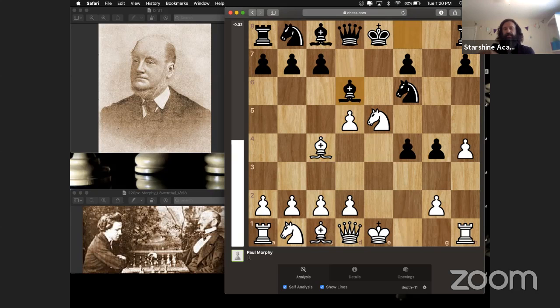Now, again, the young man down in the picture on the left, Paul Morphy, he is a legend in chess circles. He just had a really strong understanding of the fundamentals of the game before many people did. So this is going to be a pretty brutal game. But Henry Bird was a master in his own right. So the gentleman playing black was the master of England at that time, the best chess player in England.